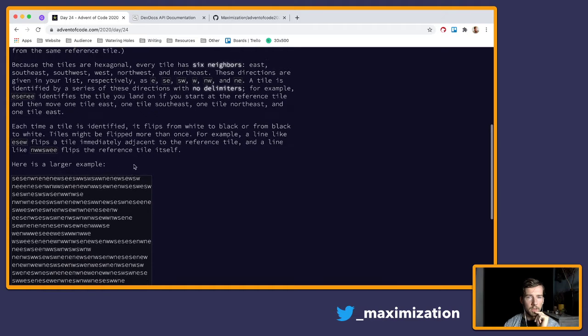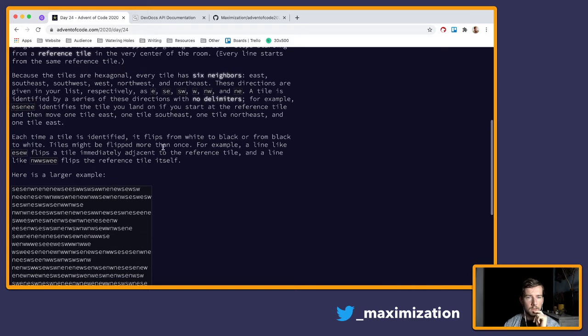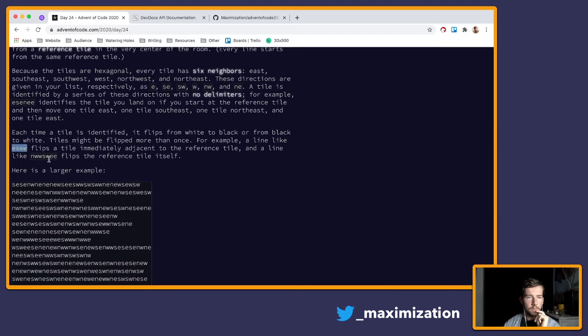So something I don't understand, I'm trying to figure out, is that for example, this line flips the tile immediately adjacent to the reference tile, and this line flips the reference tile itself.